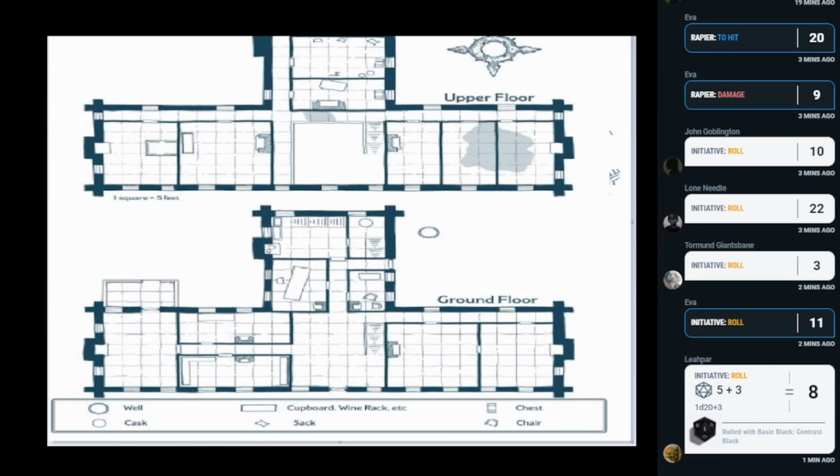Okay. So, initiative order. Ned ends up starting to bolt out, but before he can really get away, Needle, you have an action to do. Okay, so I'm gonna come up to the room. That'll be my movement, and then I'm gonna shoot him with my short bow. Okay. Make an attack roll.